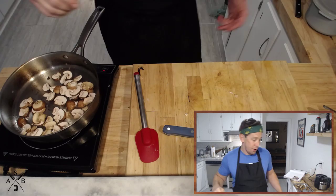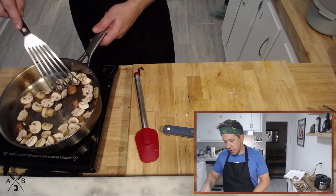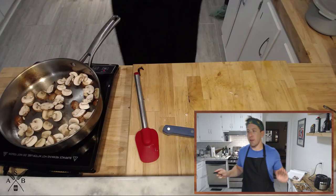You weren't supposed to shake them. No, once they get going, you don't move them around. But yeah, I gotta distribute them in the pan. Now I gotta stop. I gotta let them brown for like 3 minutes, you know.